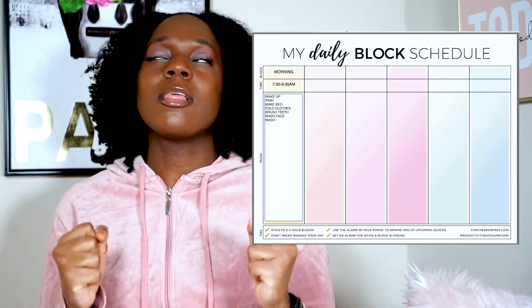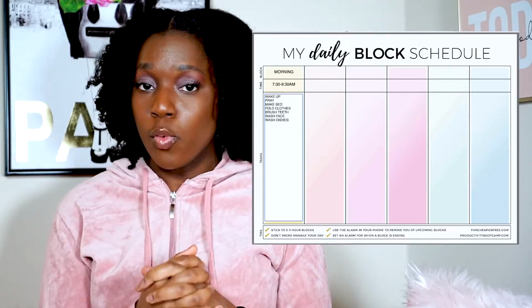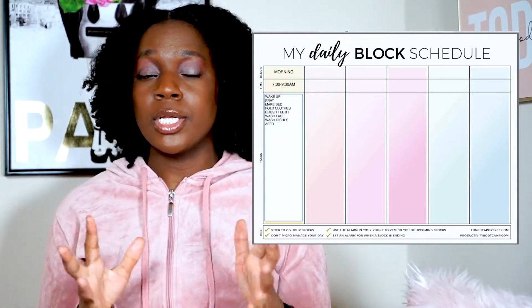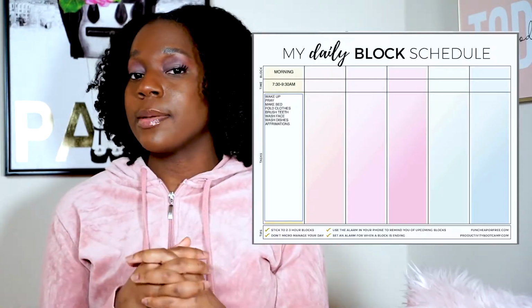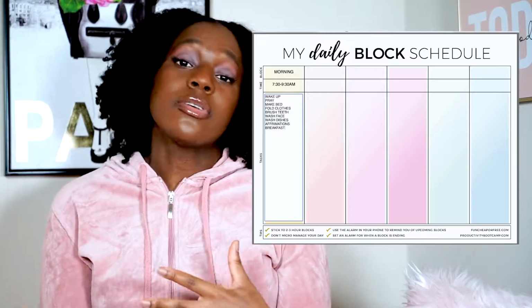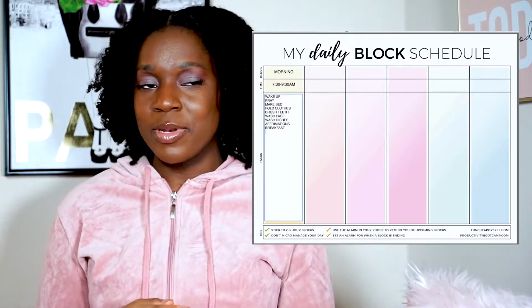A little tip I love in the mornings is I call them my morning pages, where I set a 15 to 30 minute timer where I'm just writing. It doesn't matter, I'm just journaling, right? And when that timer goes off, I'm done journaling.